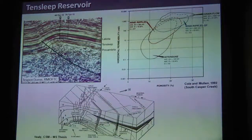Tensleep reservoirs are dominantly structurally controlled. And here's a slice from the published literature from Teapot Dome, where you see a basement-rooted fault propagation fold bringing up a very typical structural form, which is indicative of these sorts of structures all over the region.